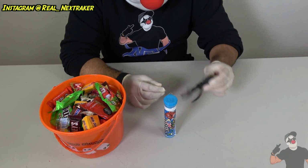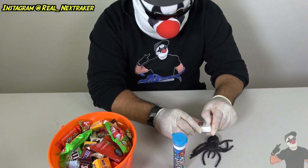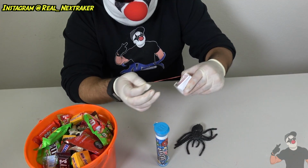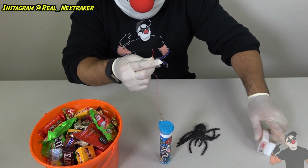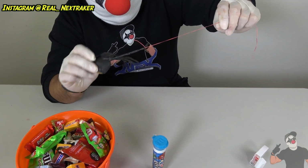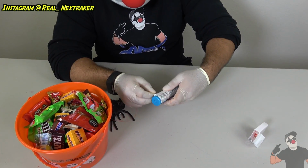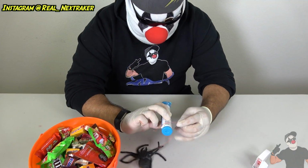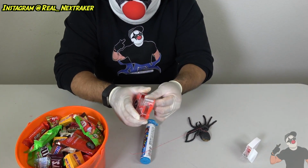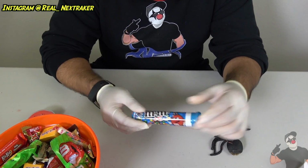We are gonna take this spider and we are gonna attach it onto this tube of M&Ms. And luckily here, I have some floss. All I need is about a foot long of this. One end, I'm gonna tie to the spider's leg. All right, believe it or not, floss is pretty strong, so it'll hold the spider. And now this end of the floss, first I'm gonna tie it on and then I'm gonna use tape to secure it on. All right, I tied it on. And now, a strip of tape will hold it in place. All right, perfect. So look, here's the candy, here's the floss, and the floss is holding the spider.